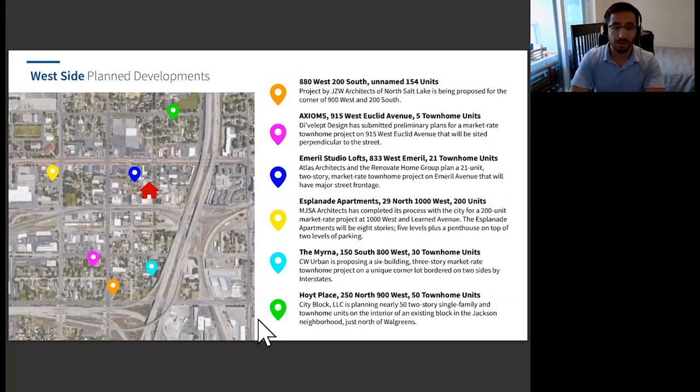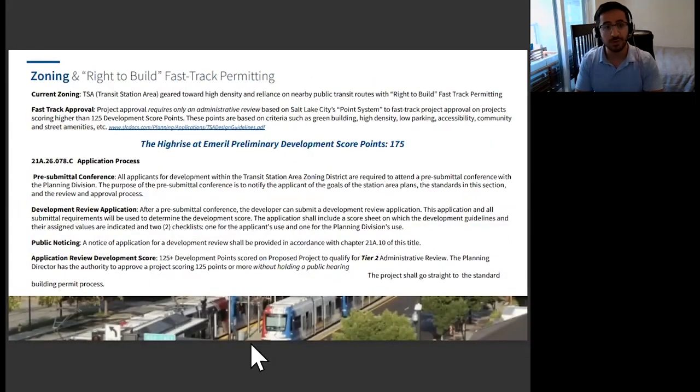Go ahead and jump to the next slide. Then digging into the zoning and the process for this site. Something awesome about the TSA zoning: this area is not only TSA, it is also by right to build, which basically means there is a fast track permitting process in this zone. It requires an administrative review by the city using a point system. As long as you hit 125 points, you get permits. It's one of the greatest things.